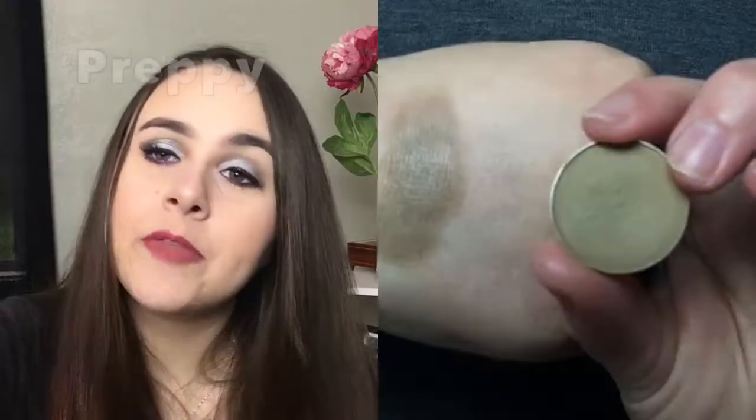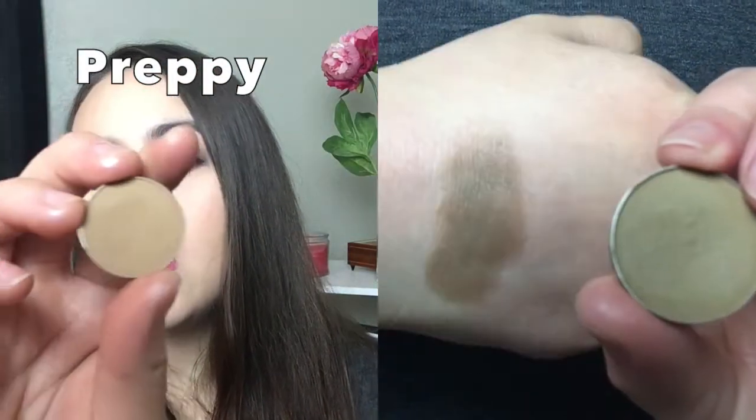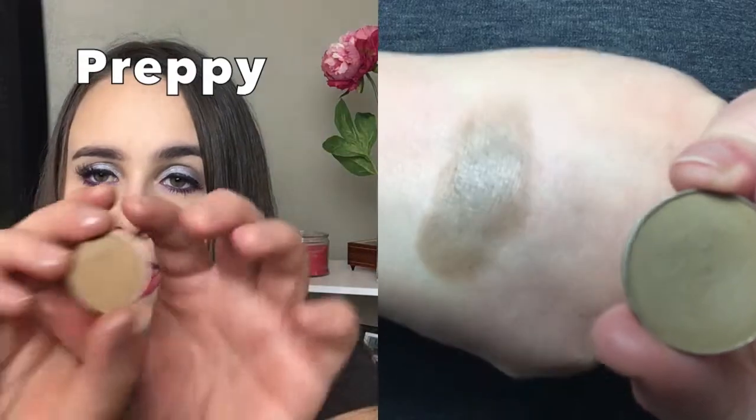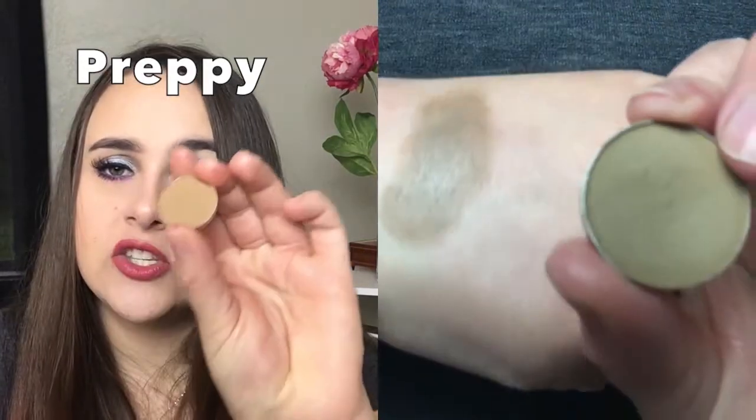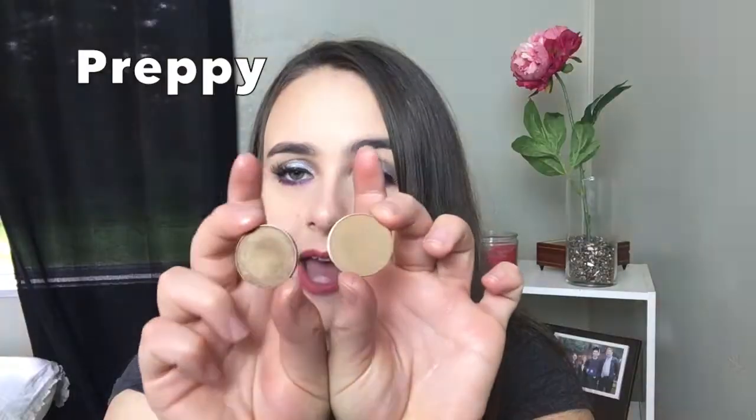which is Frappe, which is a great kind of khaki, camel-y, brownish greenish shade. It is a matte, and it is just so beautiful blended out in the crease with Pretentious all over the lid. I do this look quite often, and I think it is absolutely gorgeous. Both of these I think are complete necessaries in your collection.